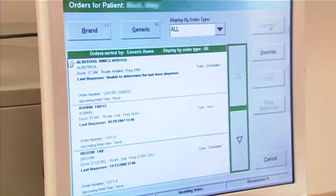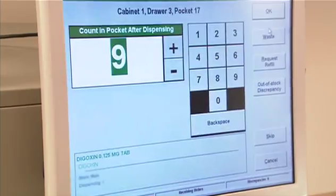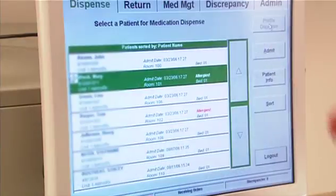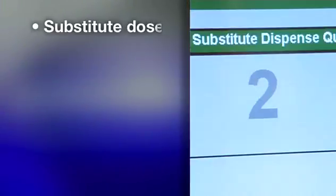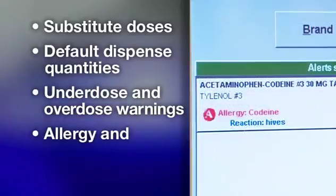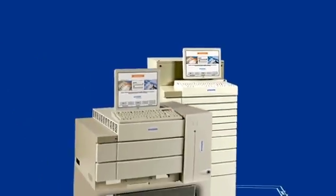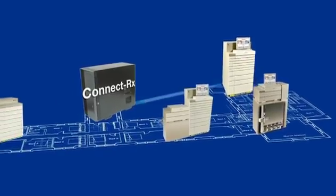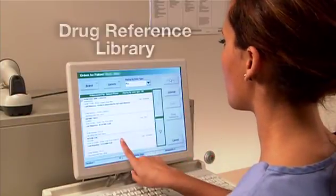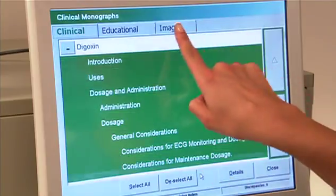The large touchscreen tab-driven menu allows caregivers to quickly select the patient and the needed medication. The appropriate drawer unlocks, and AccuDose RX guides them to the correct pocket. Sophisticated and flexible dispensing options and alerts, including substitute doses, default dispense quantities, underdose and overdose warnings, and allergy and medication alerts, can be customized to meet any hospital's unique dispensing needs. If a needed medication is not available in a specific location, caregivers can quickly search all other cabinets hospital-wide. Access to a drug reference library provides valuable clinical information, patient education information, and images of medications.